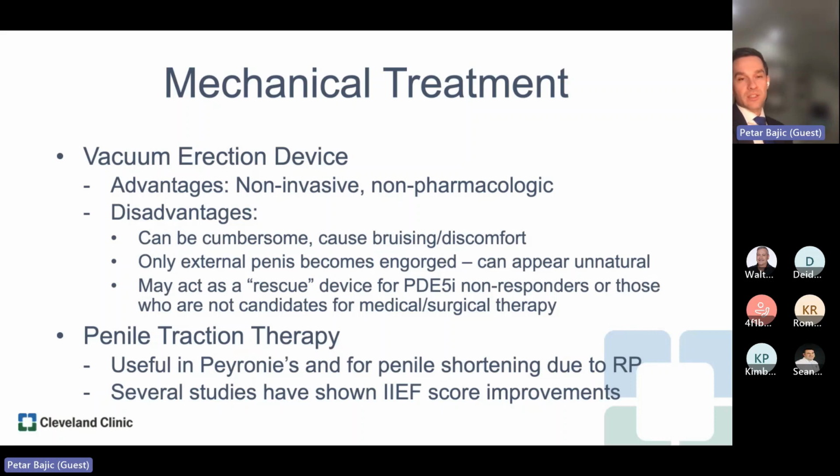There's also a device that you should be aware of that's called penile traction therapy. It's not meant to fix ED, but in men who have some conditions like Peyronie's disease that can develop penile shortening, it can help with some of their length concerns, and there has been some suggestion in some studies that it might help their erectile function a little bit.